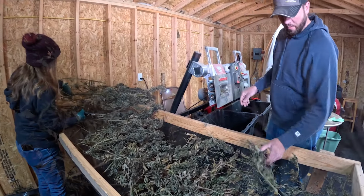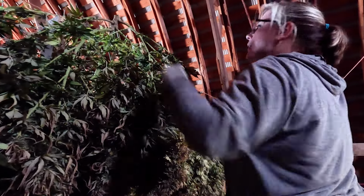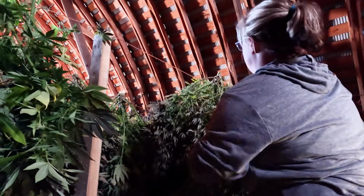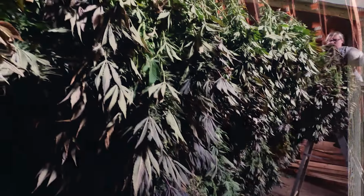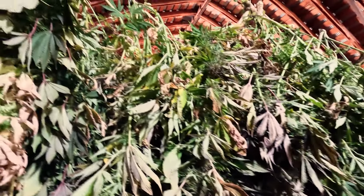What's the time frame? For how long do you leave them hanging? So in a perfect world, it would take about 10 to 14 days to dry. We live in Minnesota, so our plants tend to freeze dry because it gets cold here the end of October. So usually what happens is they will dry down.